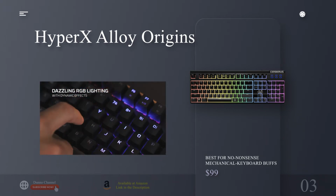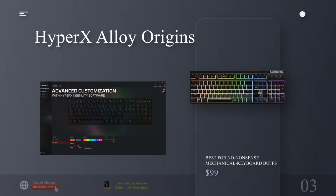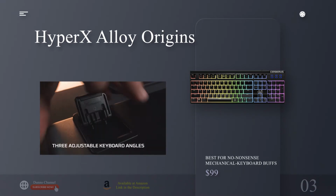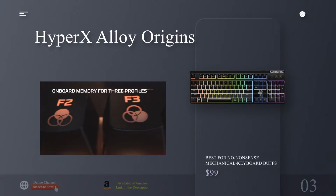No creature comforts, such as dedicated macro keys or USB pass-through ports. The bottom line. If premium features aren't what you're after, HyperX's Alloy Origins may be the nicest no-nonsense mid-range mechanical keyboard around.